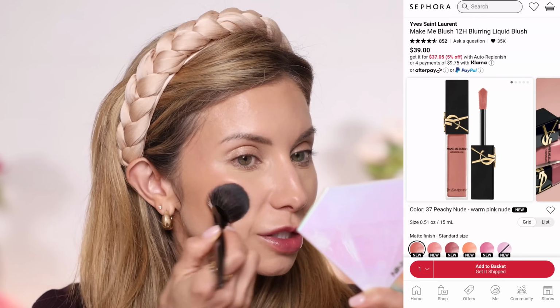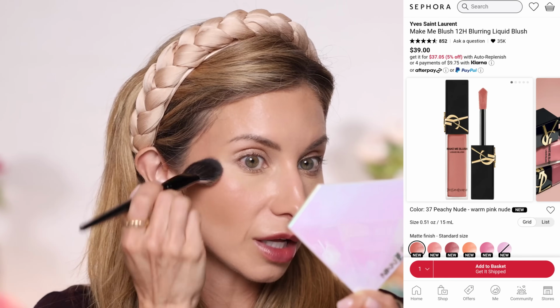And we're gonna apply this right on the high point of my cheek and then blend it up to the temple. So what I love about this is you can really build this to get more pigment, but you can also get a really nice sheer wash of color. Very easy to work with, very, very beautiful. And if you want to layer it and get a little more, do you see how you can just layer it? It's a very user-friendly liquid blush.